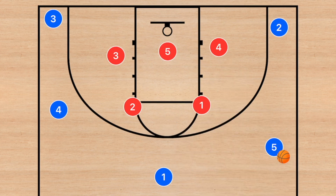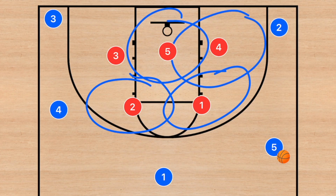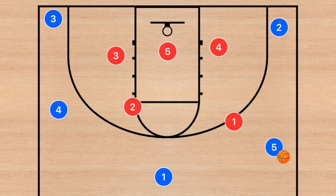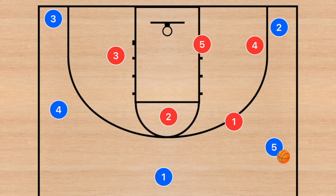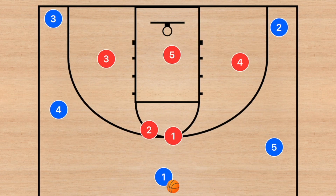Then I like to get into what I call traditional zone defenses. For example, this one's a 2-3. That way we kind of understand, oh, hey, I'm guarding an actual zone and not an individual man. And then, obviously, you've got your rotations. They have to understand that they have to move within their zone. And then going from a traditional zone into, let's say, a half-court trap.